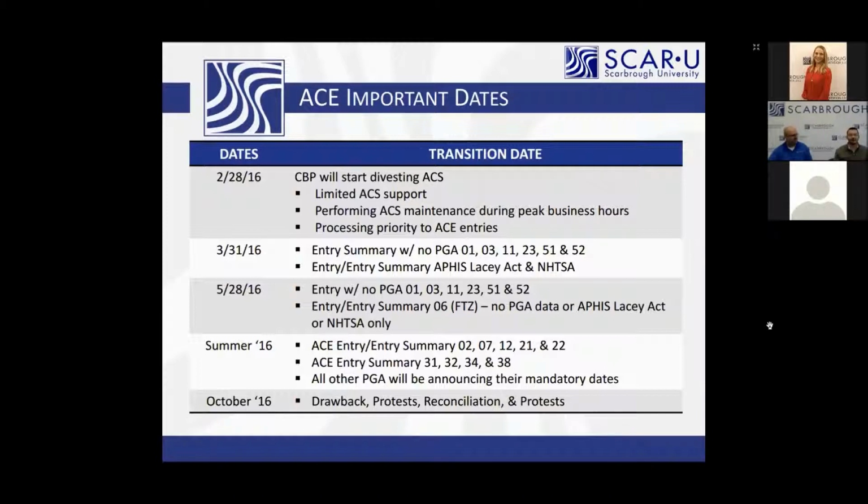They look a lot different. Those of you who have worked with Scarbrough have probably seen them in some instances. They definitely look different. It's a very easy, quick way to tell if they're actually being done, because something that we've heard a lot is people say, well, my broker's filing in ACE. And my next question is summary or cargo?